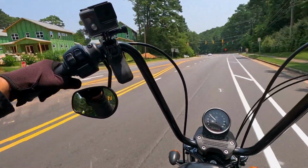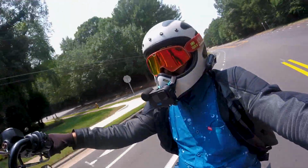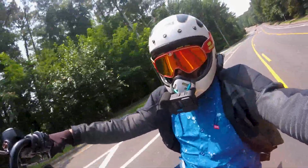Very easy to go whip around the town, go cruise some back roads up to the mountains, and then go eat it up. So, an easy weekend on this old bike.